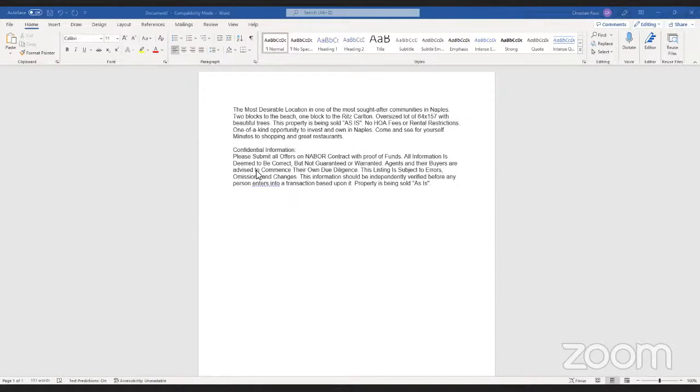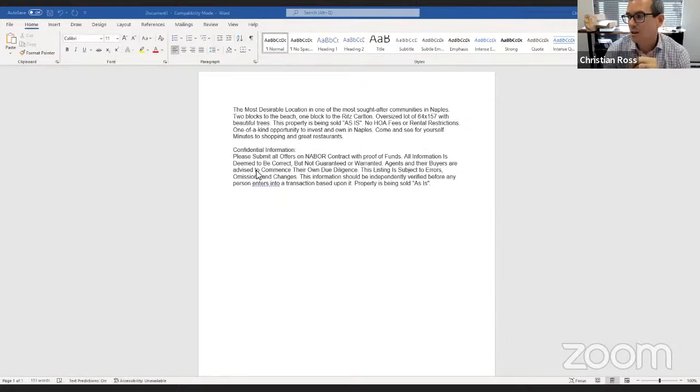Minutes to shopping and great restaurants. Separately, confidential information. Please submit all offers on a NABOR contract with proof of funds. All information is deemed to be correct, but not guaranteed or warranted. Agents and their buyers are advised to commence their own due diligence. The listing is subject to errors, omissions, and changes. This information should be independently verified before any person enters into a transaction based upon it. Property is being sold as is.